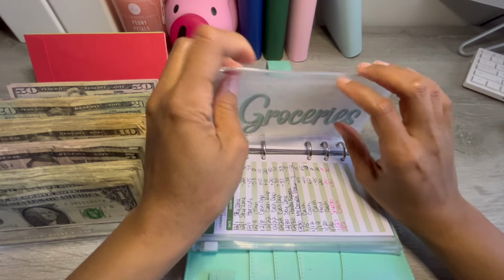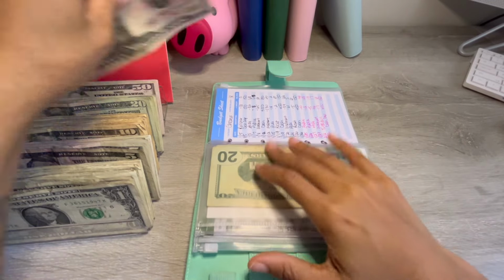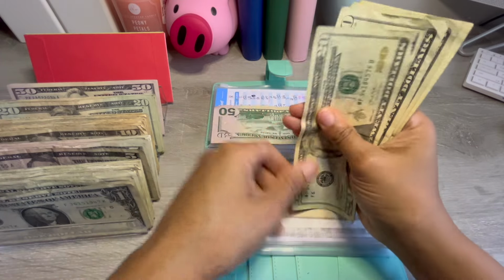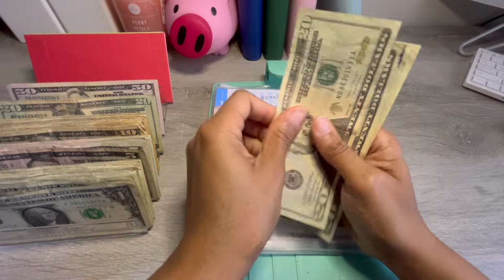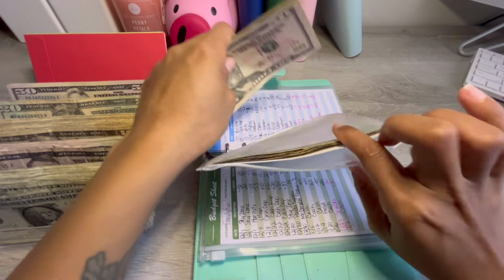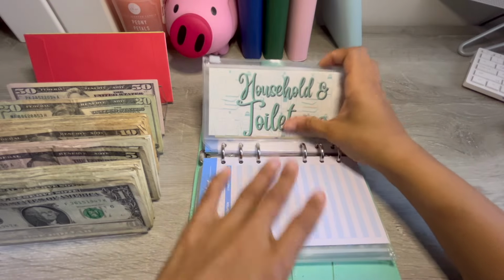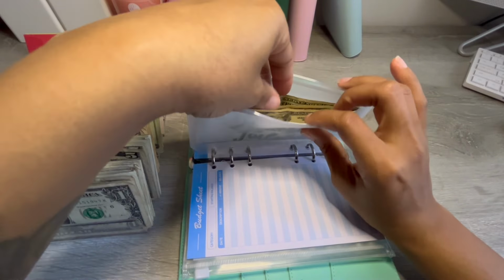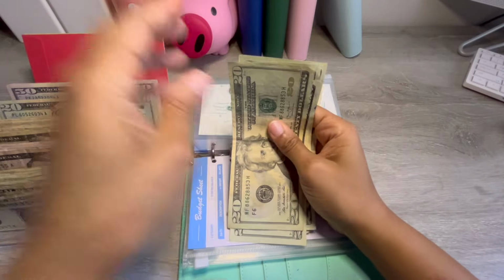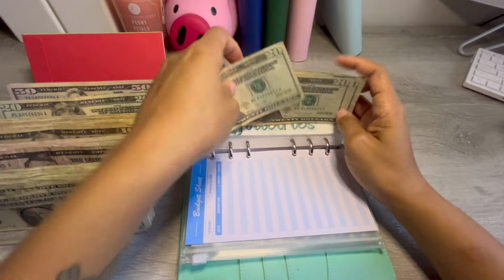Groceries, same thing as last week. I'm going to keep everything in here for now and just put another 150 in and then take the first 150 out when I unstuff. So 20, 40, 60, 80, and 50. And I'm going to put that back here. So we're just going to pretend groceries just has 150. Household is getting 30. 20 and 30. 20, 40, 60, 80, 90 in household.